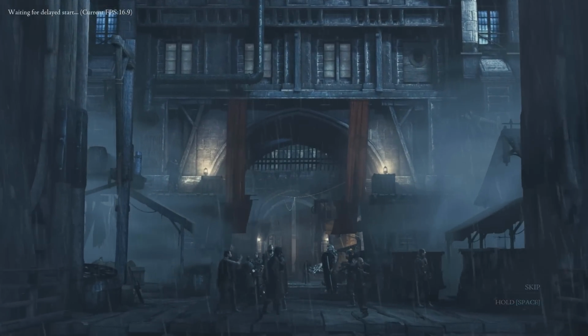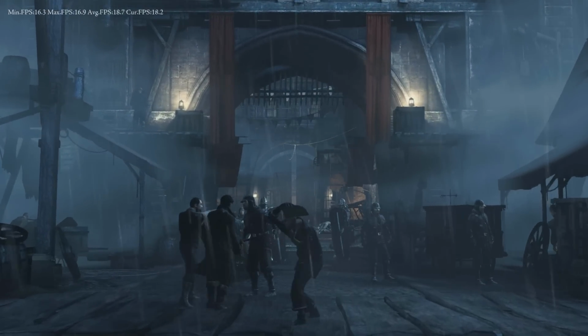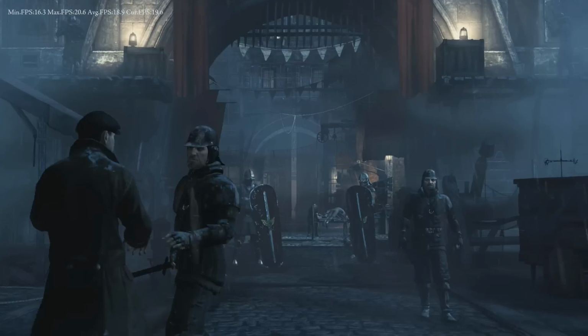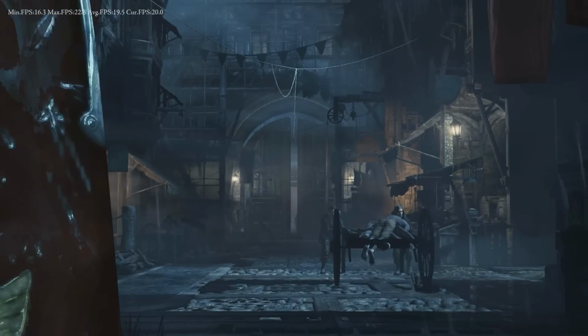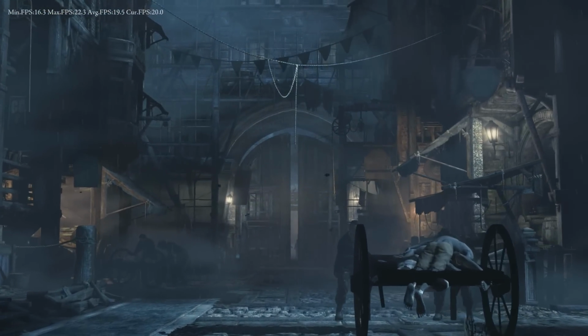The good thing about the game Thief is it has its own benchmarking program, which I'll use right here to show you guys some benchmarks of the game. And then after that, I'll show you the settings I used on certain games and then the frame rates that I've got.